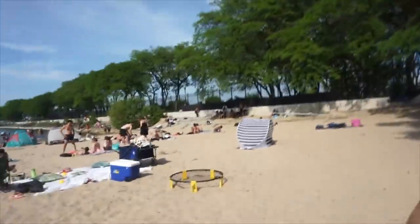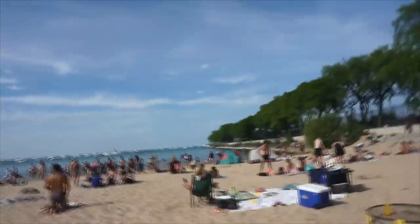All right, officially down on the beach. Just took the shoes off, got my toes officially in the sand. I am gonna go touch the water to say I officially went to a beach in Chicago. So it's a beautiful day though. This is just fantastic. There's so many people out here just having a blast, just having some fun.